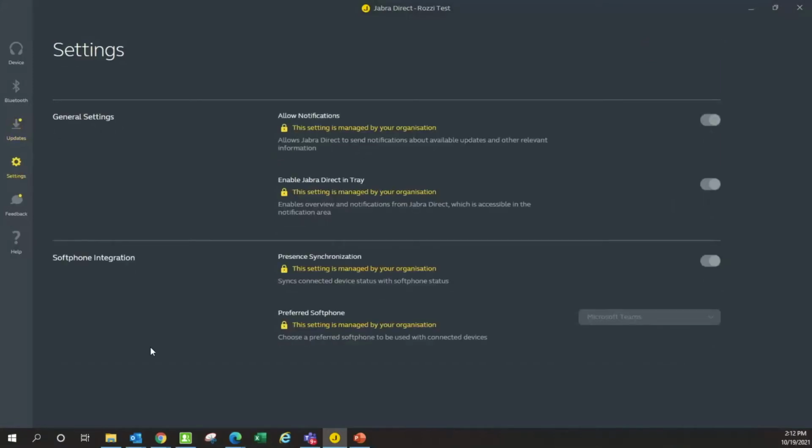Settings, this is pretty much what controls Jabra Direct. The notifications, I just talked about that. That lets you know firmware updates are available. If, for example, the headset isn't being seen by Jabra Direct, it will let you know. There are also some notifications with some of our headsets. If the mic isn't in the right position, it's going to give you a notification about that. It'll also give you a notification that the microphone is in the right position.